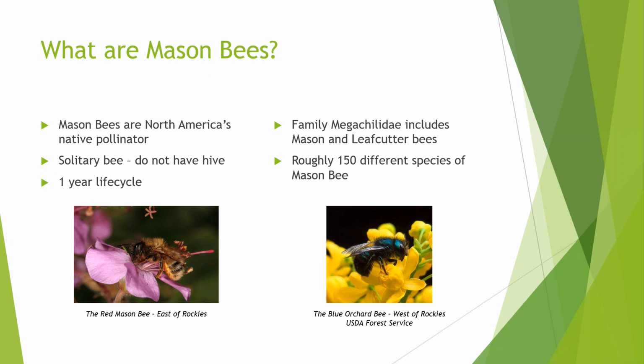They naturally have a 1-year life cycle, so they're not quite as susceptible to things like hive collapse. They're going to naturally die off after 1 year. So they're a little more hardy than the honeybees, and that helps them survive better in our current state of the ecosystems.